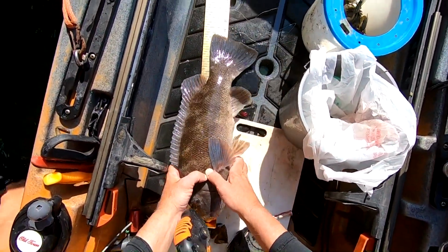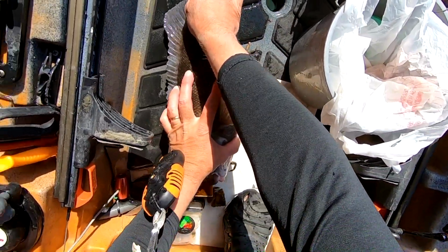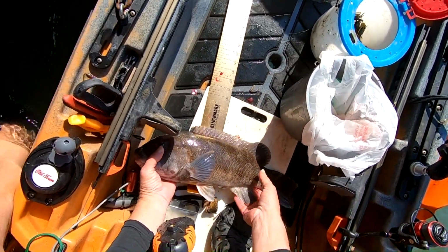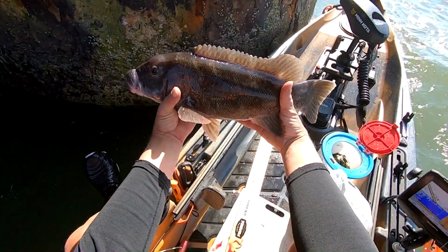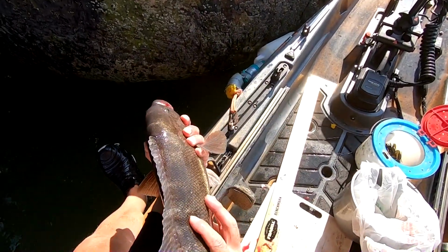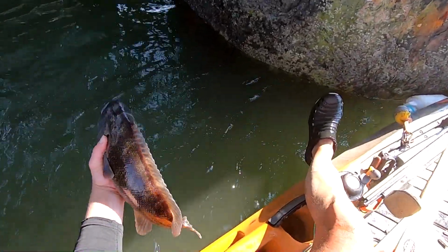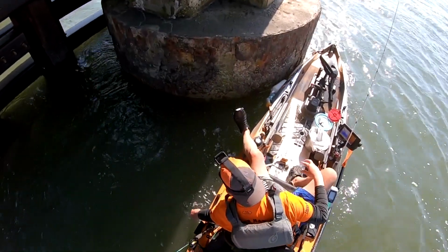All right, so this one, oh my God. Wow, only 18? This fish looks huge. All right, man, that is a nice sized tog. I mean, that is a healthy looking 18-inch tog, really fat. Certainly looked a lot bigger than 18 to me. But yeah, we're gonna let him go. Bye-bye. Wow, man.